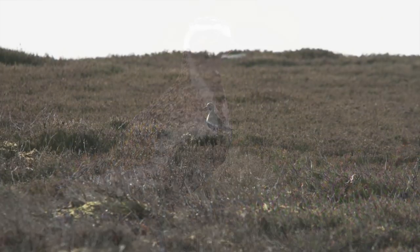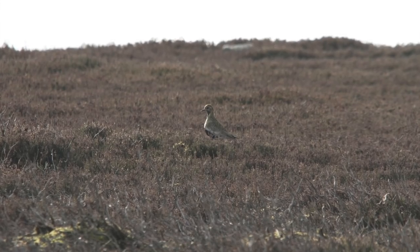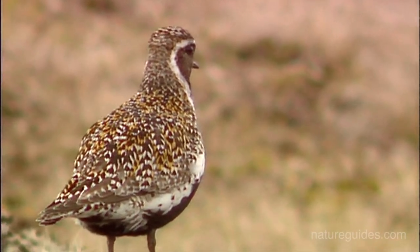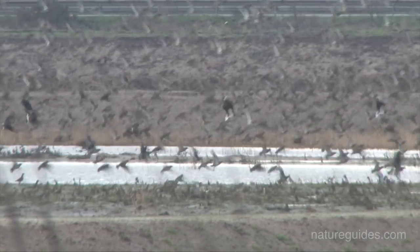British breeding birds will often be encountered in the hills, standing atop a distant ridge or hillock, stretched up warily watching you. Their single drawn-out pee-oo call is desolate and plaintive, one of the characteristic sounds of our uplands in spring. If approached, the birds will take to the air.